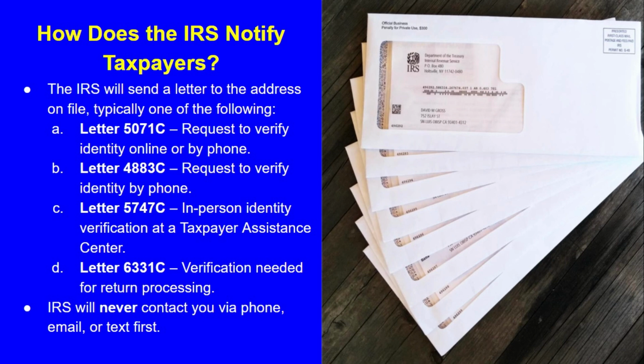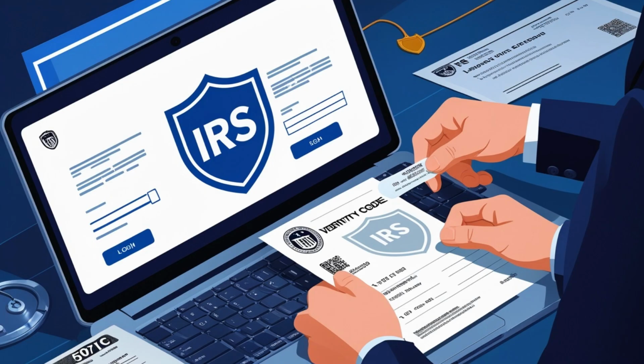Makes sense. So you get one of these letters asking for verification. What kind of information will the IRS need from you? They'll typically ask for information to confirm your personal details and tax filing history. This might include your social security number, date of birth, prior year tax return information, and details about your dependents, if you have any. It sounds like it's helpful to have all of your tax documents organized and accessible in case you need to provide this information. Absolutely. Having everything in order can definitely streamline the process and reduce stress. It's like having all your ducks in a row, tax style. I love that analogy.